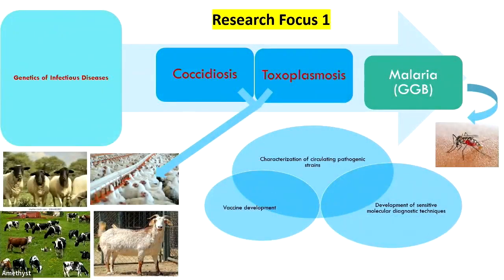While we look at these two parasites, there's another group in my department that also focuses on parasites but looks at malaria. They recognized that we are trying to use some computational approaches to answer biological questions, so we joined forces because I'm also a co-investigator on that. That's why you see malaria there. Now, we are characterizing these parasites from different livestock systems, and the aim is to develop a sensitive molecular diagnostic technique.